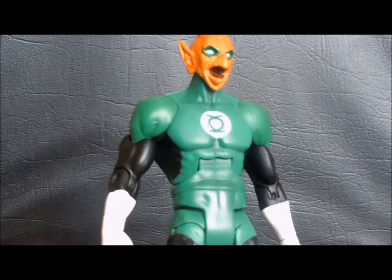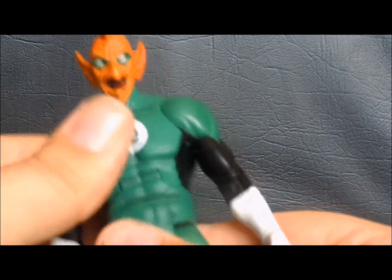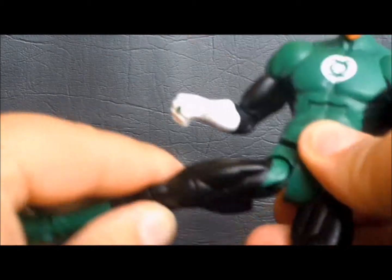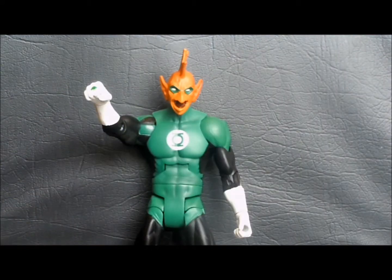We got the same body sculpt. It's boring. His head can swivel side to side. This is technically still a ball joint. Crunch the abs, rotate at the waist, pin and socket shoulder, rotate the upper arm, bend at the elbow, swivel at the wrist, side to side, back and forth the legs, rotate at the mid-leg, bend at the knee, bend at the ankle. I would just pass on him.